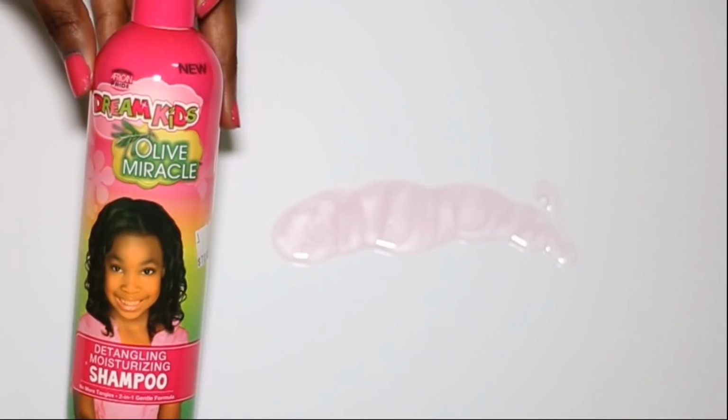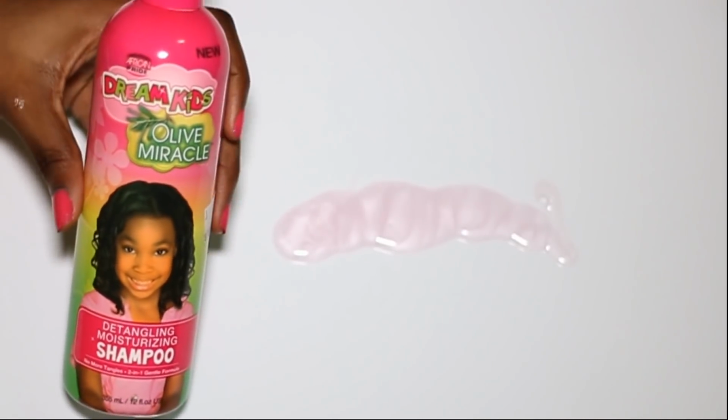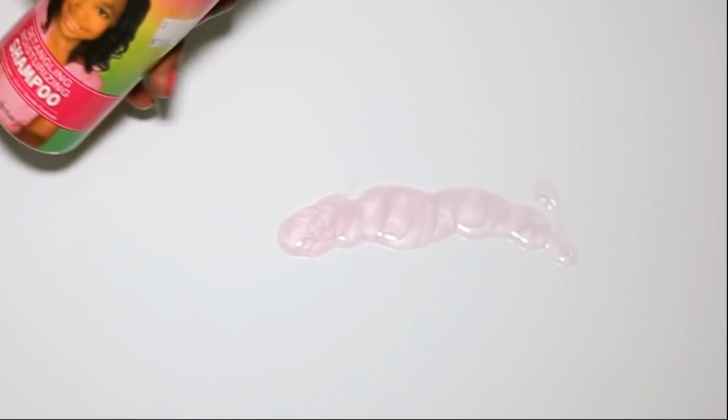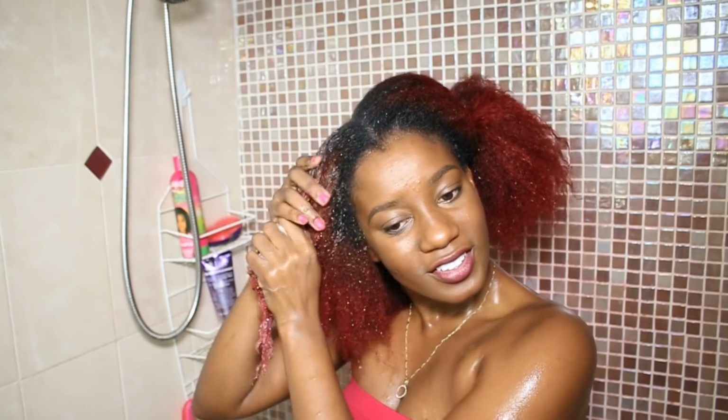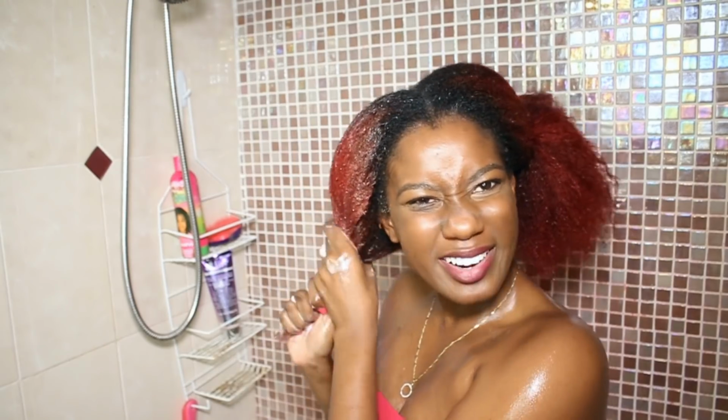The pink shampoo I'll be using is the African Pride Dream Kids Olive Miracle Detangling Moisturizing Shampoo. I've never tried this shampoo before, but it is a kid shampoo, so I am expecting it to be moisturizing and gentle. So let's see how this works. It smells nice. What's that smell? I think it smells like strawberries.